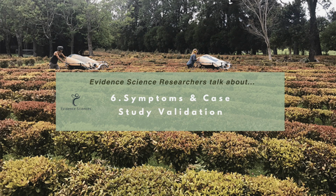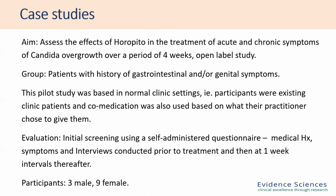Now, our participants were screened initially to ensure that they actually met the criteria so they could participate in this pilot study. And once they were actually recruited into the study, we conducted interviews at 1 week intervals. So at the end of 7 days, we would reassess their symptomology.